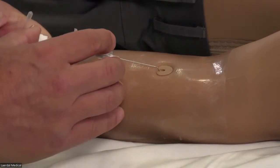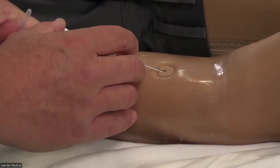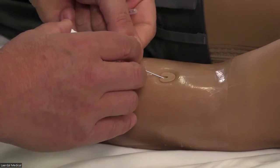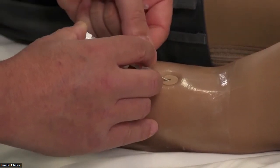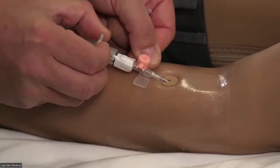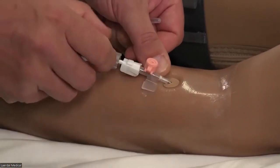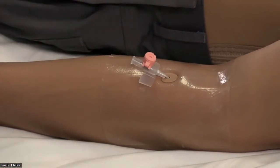As you can see here, when you insert the needle, you will feel resistance when you get to the underlying silicone part here. And I need to push through that silicone part. And then I can draw back and continue the correct placement of the needle, and then attach with the correct Tegaderm.